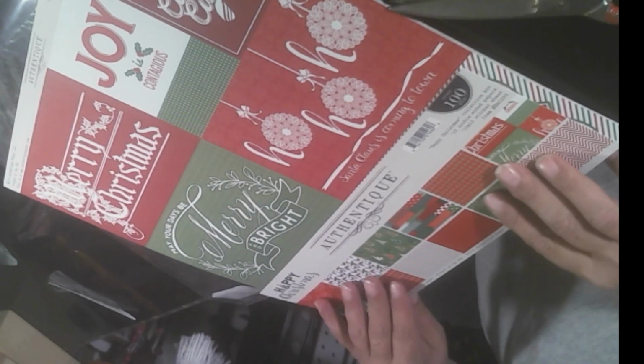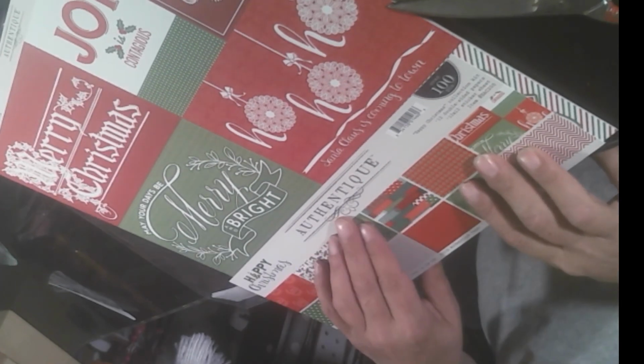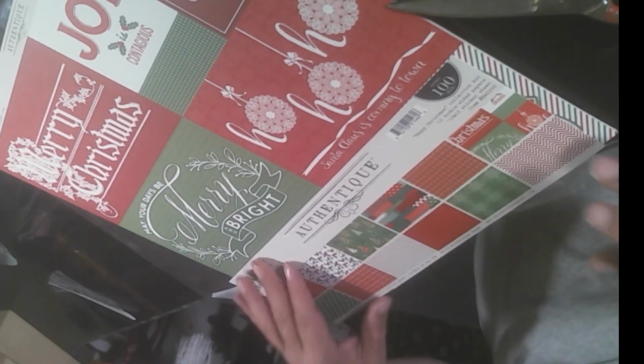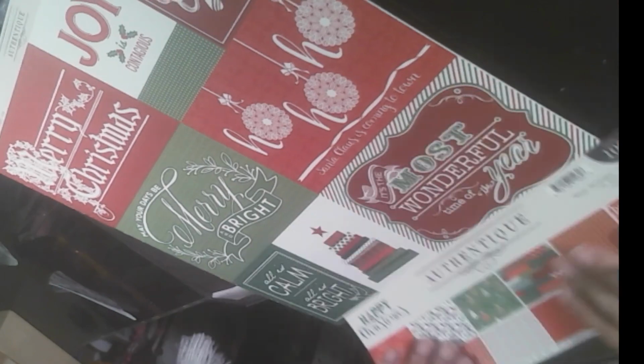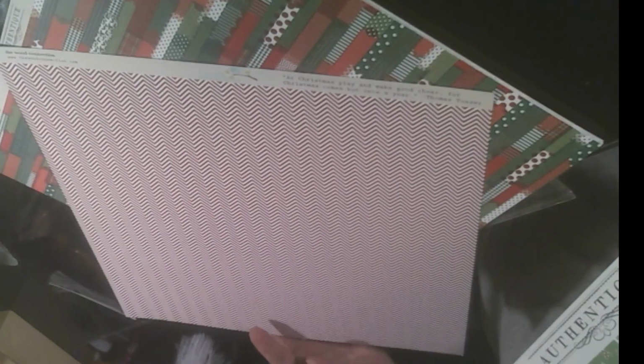This is an authentic kit. Whatever, you know what I'm trying to say. It says over 100 pieces in this little pack right here. So obviously some great tags. Oh, it's two-sided paper, too. That's awesome. I like that. Some people don't like it. I like it, unless I'm doing something with ephemera or something, and it's going to color something up.